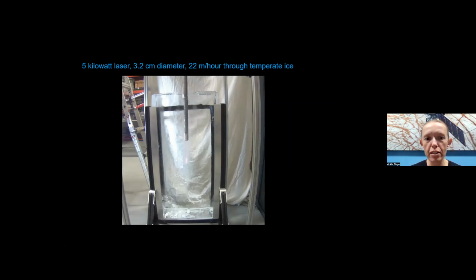So this is sped up slightly, but if we were to run this at this speed for a long time, it would be the fastest cryobot on Earth, 22 meters an hour through temperate ice. So that ice block that we were working with in that video is something called a shot block. I guess they use these for parties. They use them to make ice sculptures. I think you can melt little things, or you have vodka shots going down. I don't know what they're really used for, but we buy them to test cryobots with.